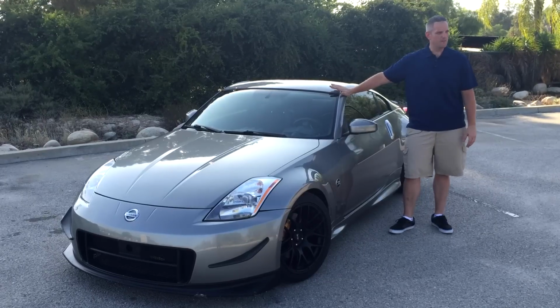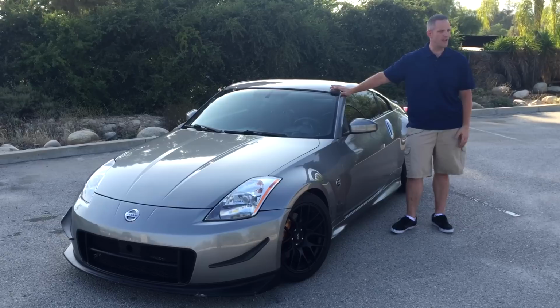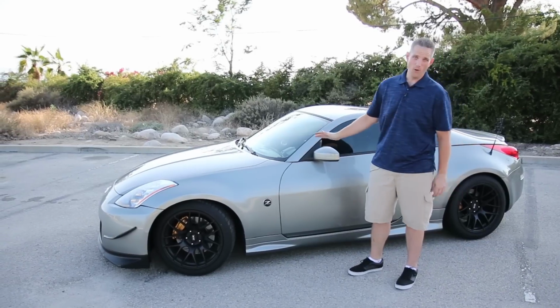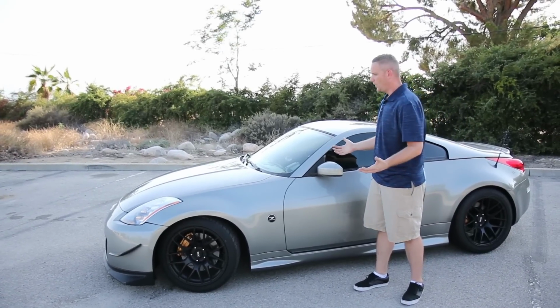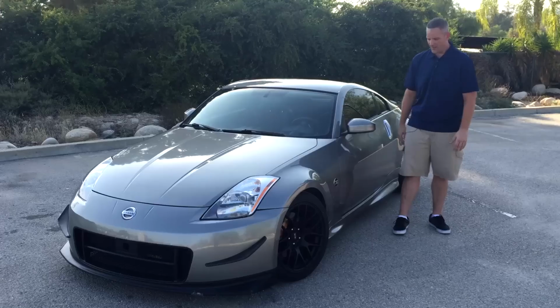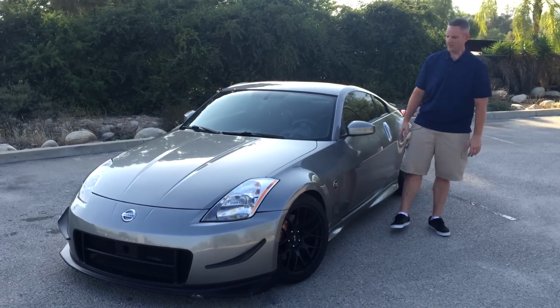This is my 2004 Nissan 350Z in America, Z33 everywhere else in the world, touring model. Now this thing is 11 years old, so it's got a lot of things going on with it that you would expect with an 11-year-old car. It's got some rattles, it's got some clunks, it's far from perfect, but I almost feel like that gives the car a little bit of character.